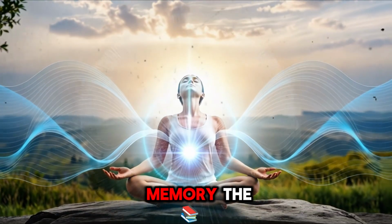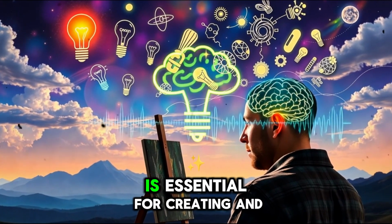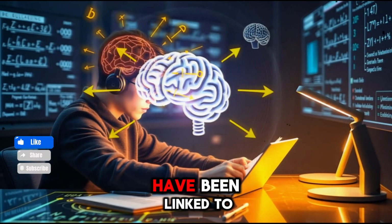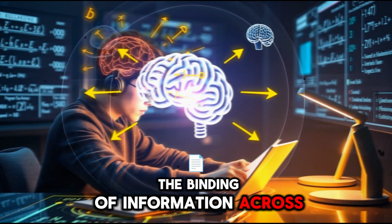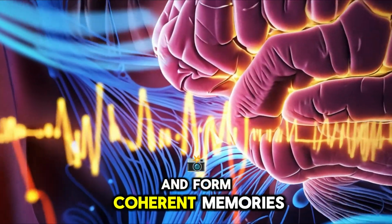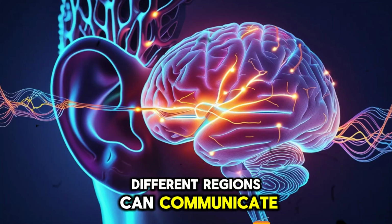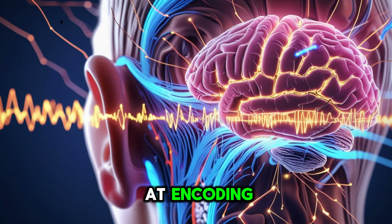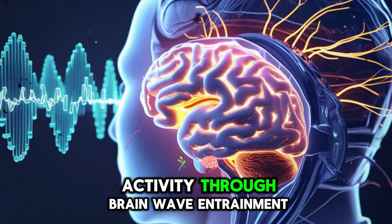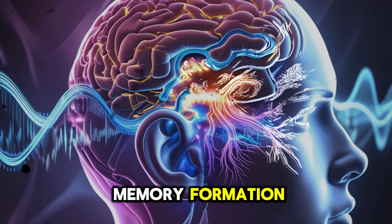In the context of memory, the synchronization of brainwave frequencies across different brain regions is essential for creating and retrieving memories. Gamma waves, in particular, have been linked to the binding of information across the brain, enabling us to integrate sensory experiences and form coherent memories. The more efficiently the brain's different regions can communicate and synchronize, the better we are at encoding, storing, and retrieving memories. Thus, promoting gamma wave activity through brainwave entrainment may enhance both short-term memory and long-term memory formation.